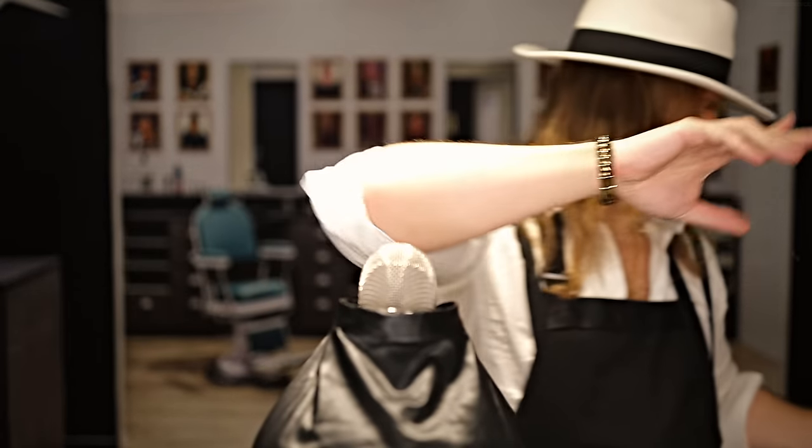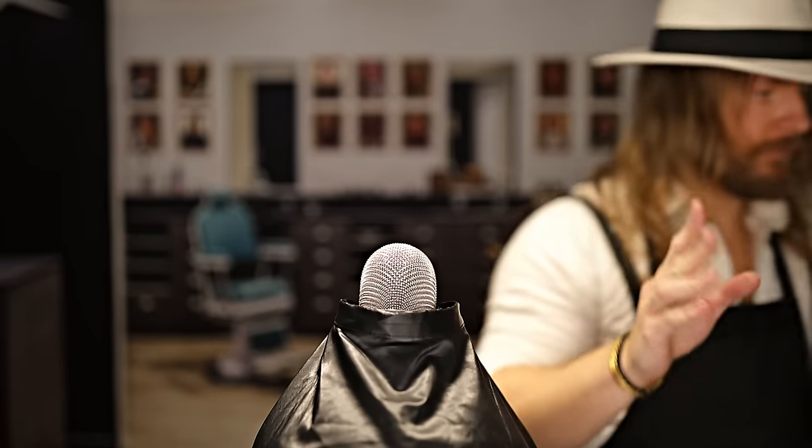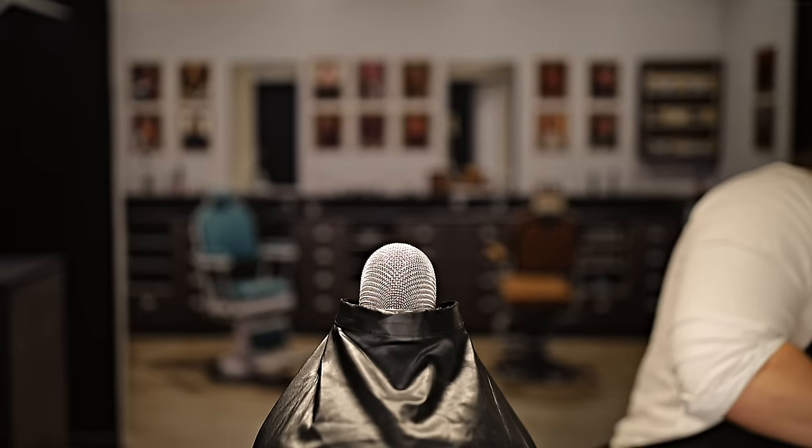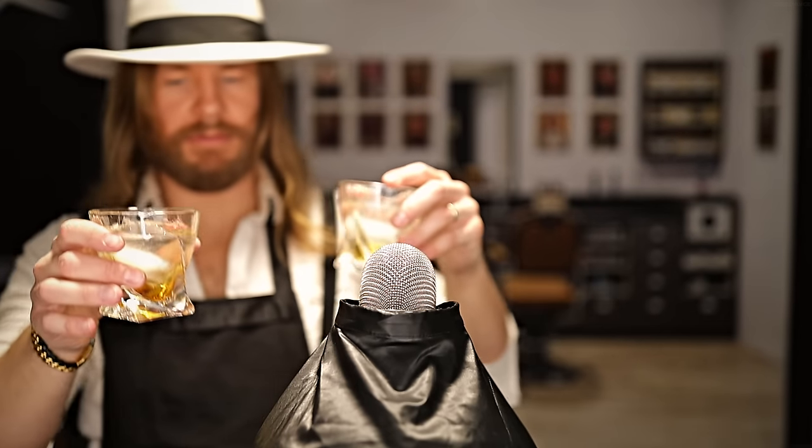Put a little bit of water in there for you first, and then I'll add some whiskey here for you. So this really is good stuff. There we go. So you're gonna really enjoy this whiskey.